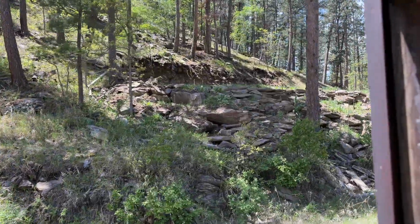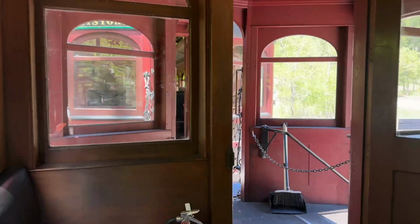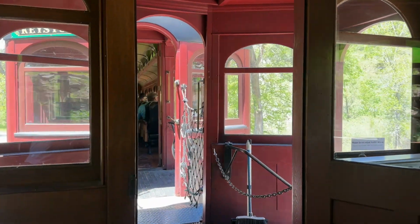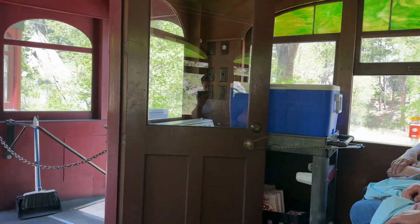Okay, nice thing is there's big windows by us here, and we're sitting next to the front of the car where there's open doors. You can see into the car in front of us. So that means it gives us a lot of ventilation. Okay, right now we are headed to Hill City, and we're gonna stop there, get off and do a little tour, and then we're gonna come back to Keystone. And on the way back, we're gonna give you a little more details about the ride.